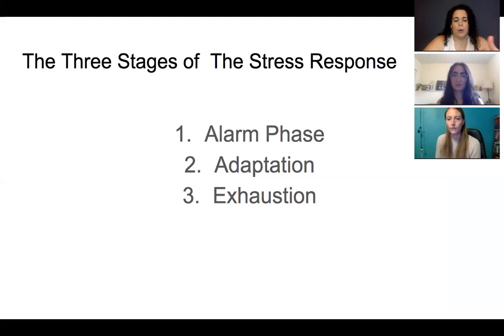This is when we'll see patients that may seem very high strung, anxious, or agitated if they had a big stressor happen recently in their life. They may also have stomach issues, so we see some GI symptoms start to crop up. The nervous stomach, if you experience that, then you know exactly what I'm talking about. They might have a quicker resting pulse, trouble sleeping. This is the beginning phase of any stress response.